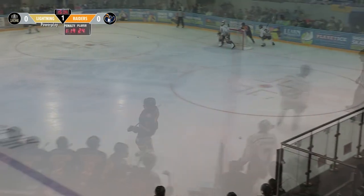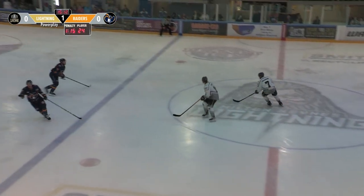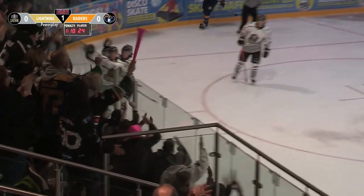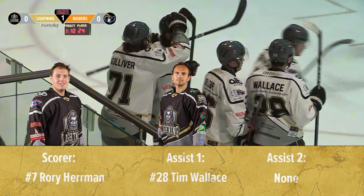And Zach Milton there was just a solder with a pass out to Herman. Herman coming forward. Through the zone there, fires a shot, could it be held? A rebound, scores! Rory Herman chasing his own rebound. Fires it past Winterbank on the man advantage.